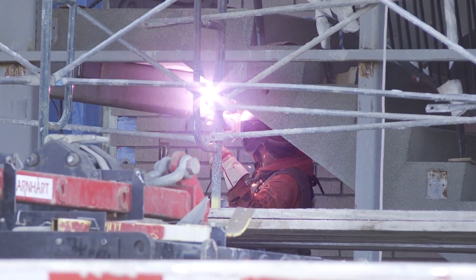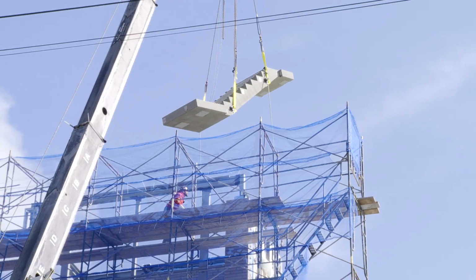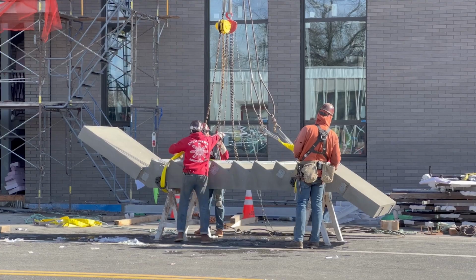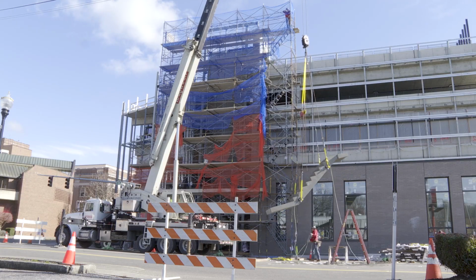The west stair was done last week, and they'll be doing the east stair in a week or so. Awesome. They were like human Legos. I really felt like it was an Erection set. Yeah. What kind of work is ahead in the next month?